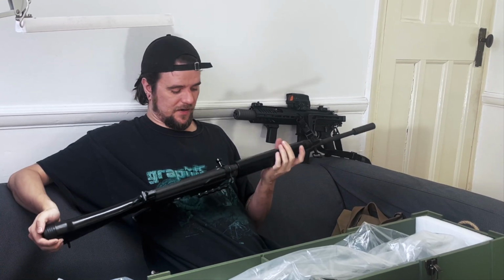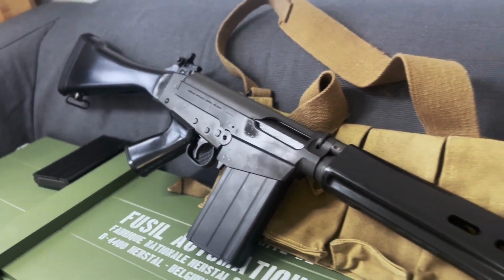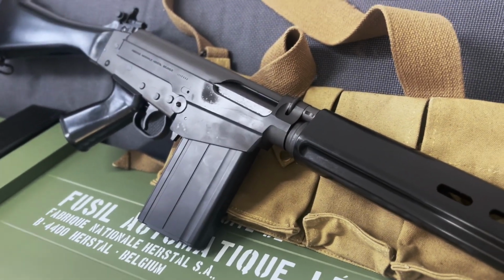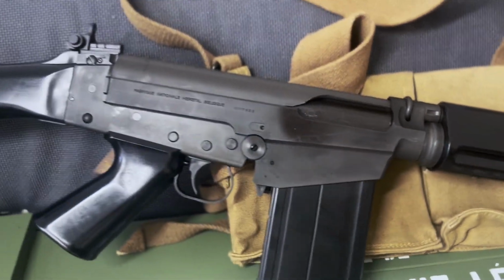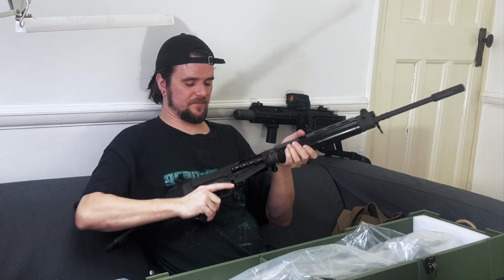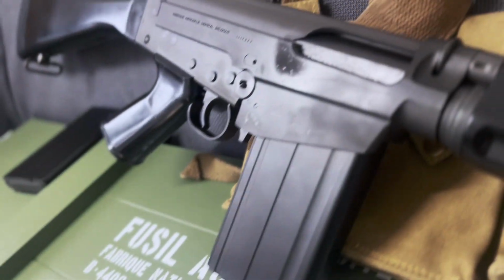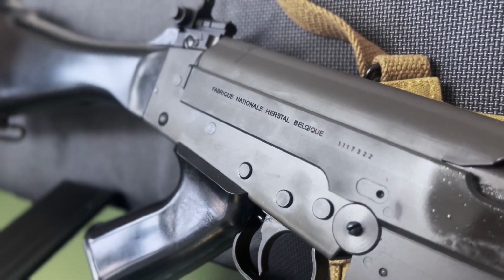Obviously, I can't do an in-depth, detailed review on this just yet because it arrived yesterday, but I'm sure this is going to get a lot of content made on it. So yeah, there'll be a lot of updates coming on this. First impression though, it's phenomenal, fabulous. I just love how simple it is, really. Simple mechanism, simple, big clunky lump of steel. Much like the VFC MP5, it feels like it's not gonna break.